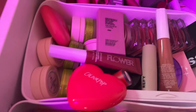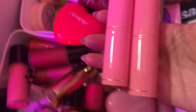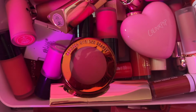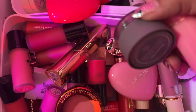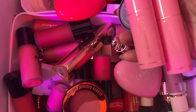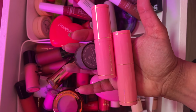Oh my goodness. It's so cringy. Okay, I want to try these. I haven't used these in a hot second. Bottom, and I haven't worn them in a while. Ooh, these ones too. I was just talking about how I wanted the new shades of the Merit blushes, but I haven't even used the ones I have in forever. So let me go ahead and just throw these random shades in there.